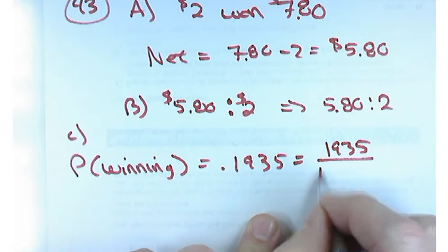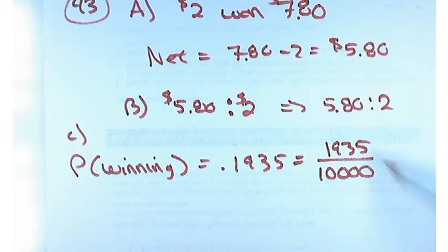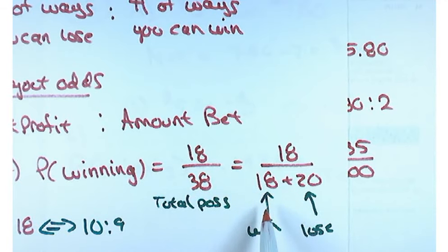1,935 divided by 10,000. And I just like writing it like that because it's going to be a little easier to split things up. Now, how am I going to split things up? Well, I'm going to do it the same way I did here. Once I know the probability in the numerator, the number of ways you can win in the numerator, I can split up the denominator into the number of ways you can win and the number of ways you're going to lose.